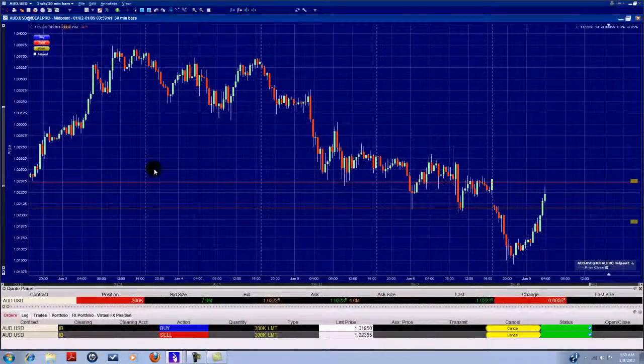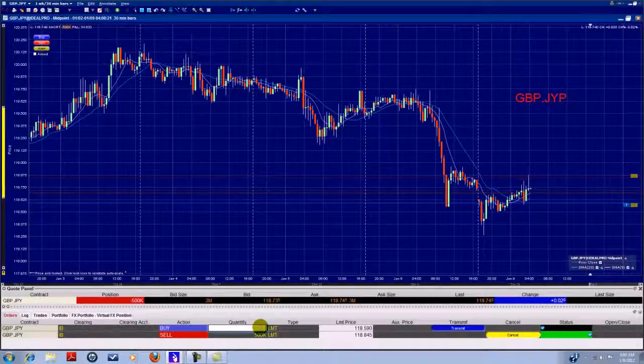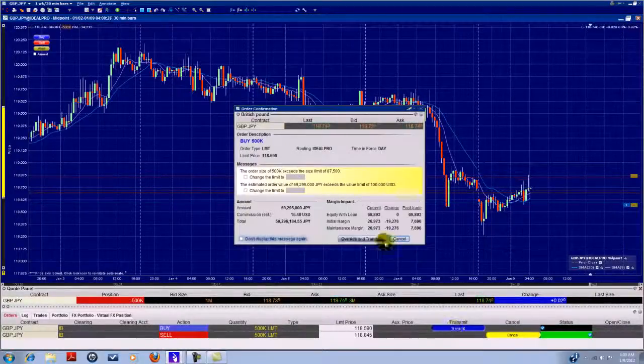And I'm probably going to have to do the exact same thing in the Aussie here, the way it's looking. We've got our sell order in to sell another 300, so we'll see. Well, if the market keeps going down here, we'll put another buy order in to cover the remaining 500 if the market continues to go down.